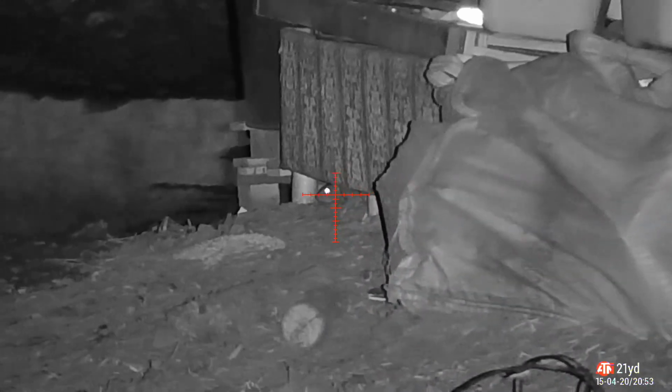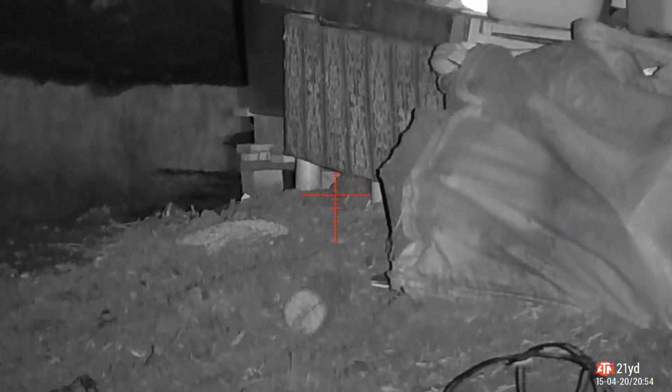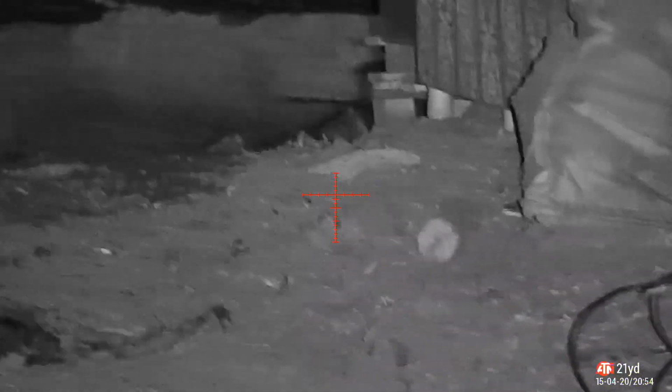Then back into the shed, which I shot the previous night. Again, this bit really did surprise me, because in this shed it was heaving the night before, you saw in the videos. The next night, hardly anything.